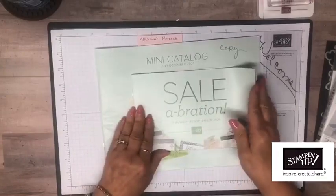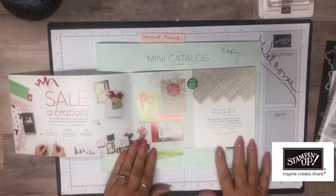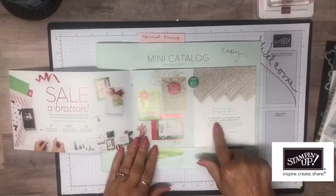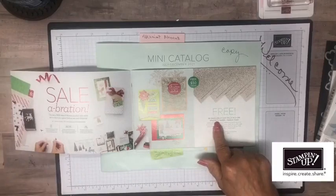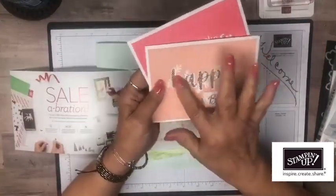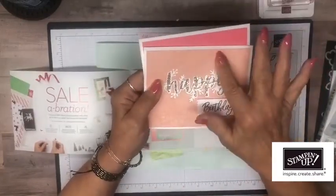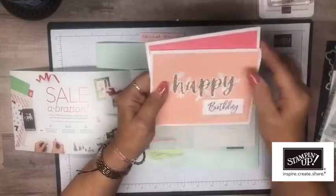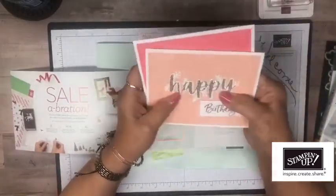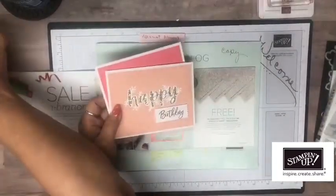I did sneak peek a couple things a few weeks ago, and that was the bedazzling specialty paper, which is awesome. These were the cards that I did that day with that bedazzling. This was a Christmas set too, but in the background you can't really tell it's Christmas, and besides, happy birthday is any time of the year. So that bedazzling is wonderful.